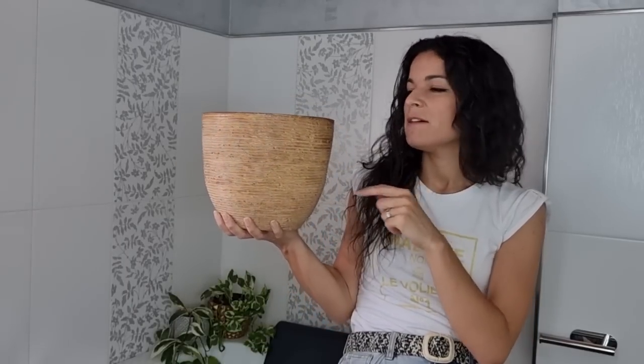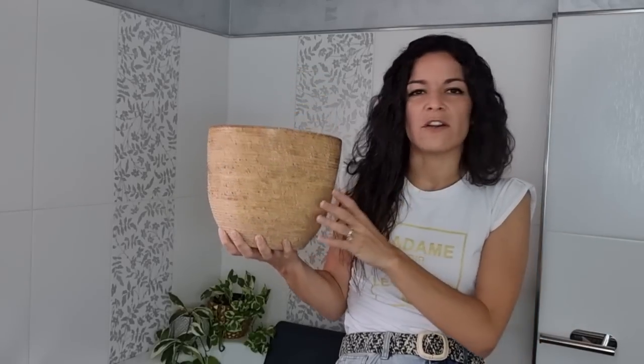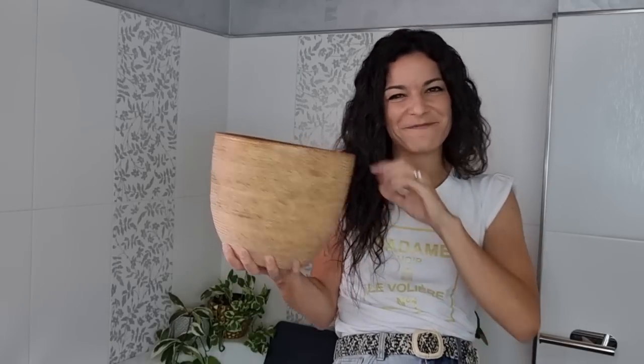I got this very heavy planter. I will use it outside under our gazebo, but I could also use it indoors for one of our plants down in the living room. I don't know, we'll see.